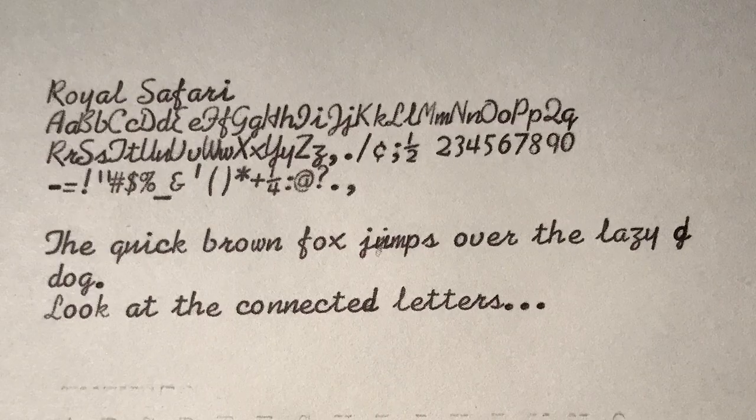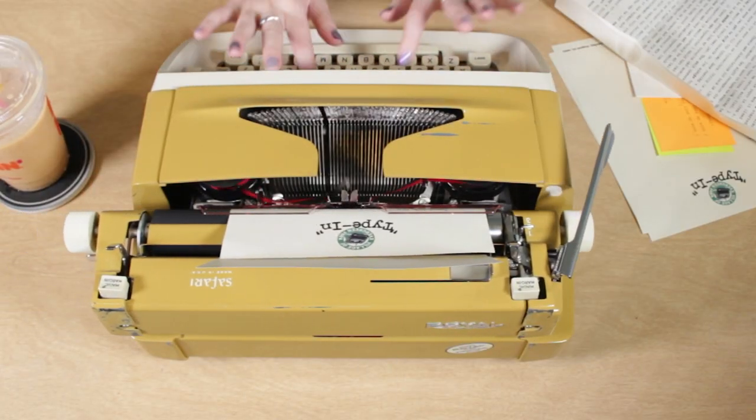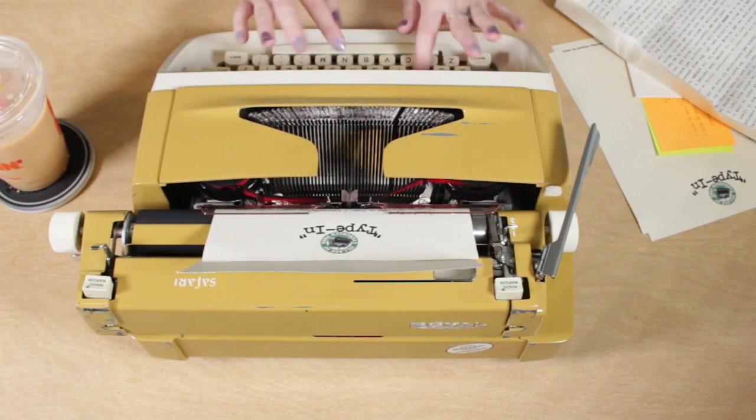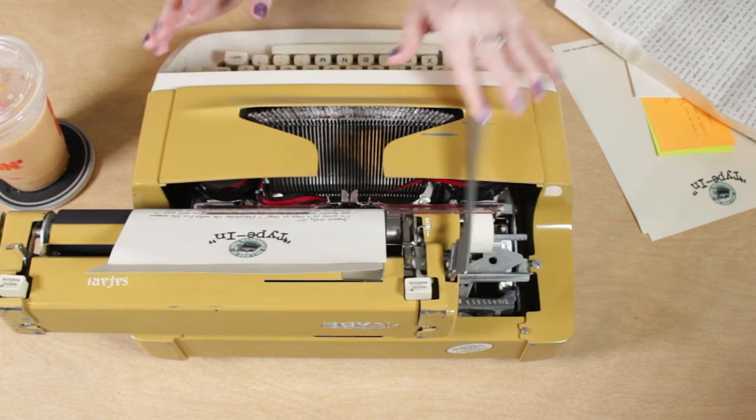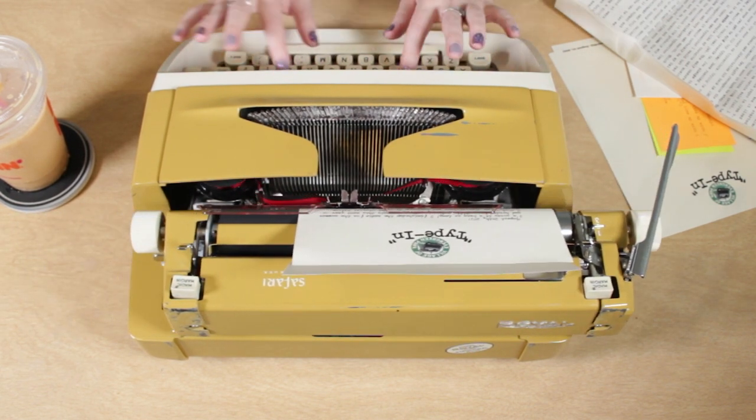Now on the typewriter, it doesn't look the same as a handwriting style, but it does have connected letters, which is something you don't always find on script machines because they weren't always able to get that loopy style to carry over between letters. I was able to use this machine to write a pen pal letter, and I was so excited to see how it turned out. It was a beautiful script typeface to read, and it just looks really beautiful when typed out on really nice paper.